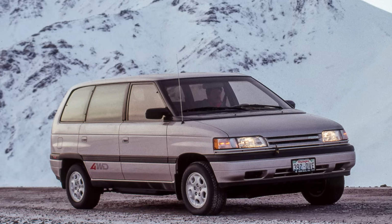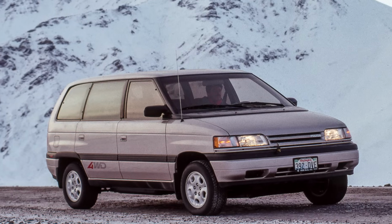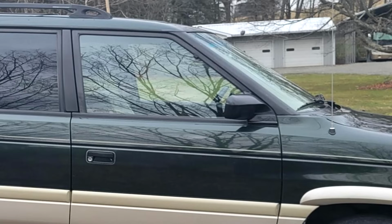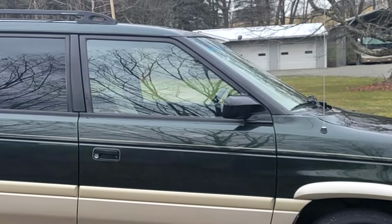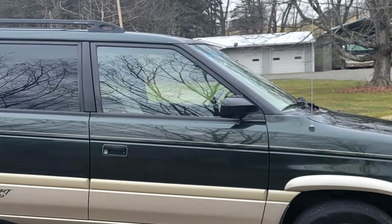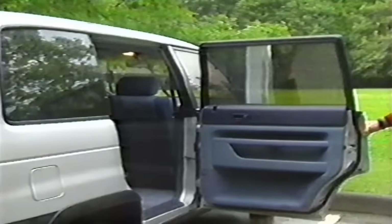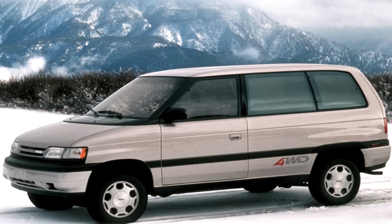The next automaker to feature this design was Mazda with the MPV, introduced in 1989. The sloping front end is pretty noticeable, not nearly as much as the Aerostar, but it's there. The MPV was designed as a minivan specifically for the American market, but technically it's a wagon. These first gens never came with rear sliding doors. These Mazdas are pretty interesting vehicles.